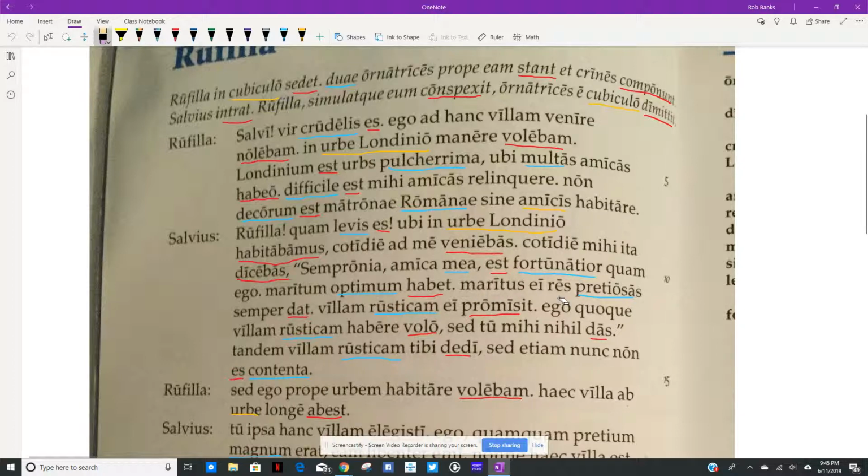Maritus ei res pretiosas semper dat. Right, so the verb is gives. The nominative is maritus, so her husband. Semper dat, always gives. The accusative, res pretiosas, expensive things or pricey things. So pretiosas here are first and second adjective. Res is feminine, so it takes a first declension ending, and it's accusative and plural. So res pretiosas. Ei is dative, to her, right?